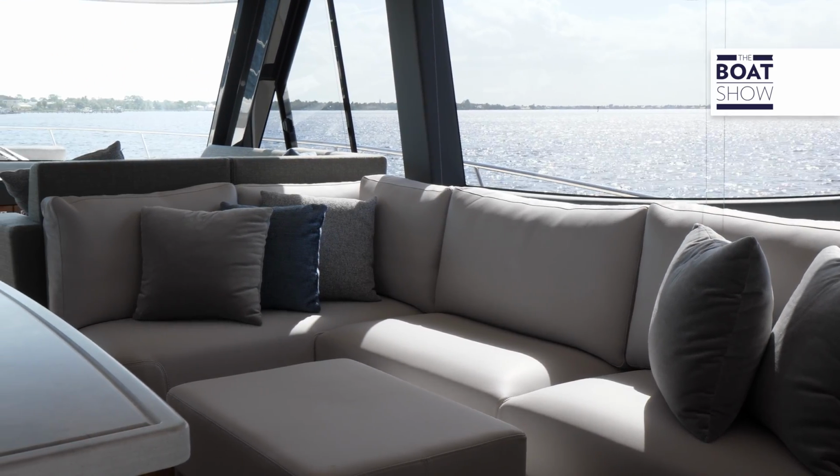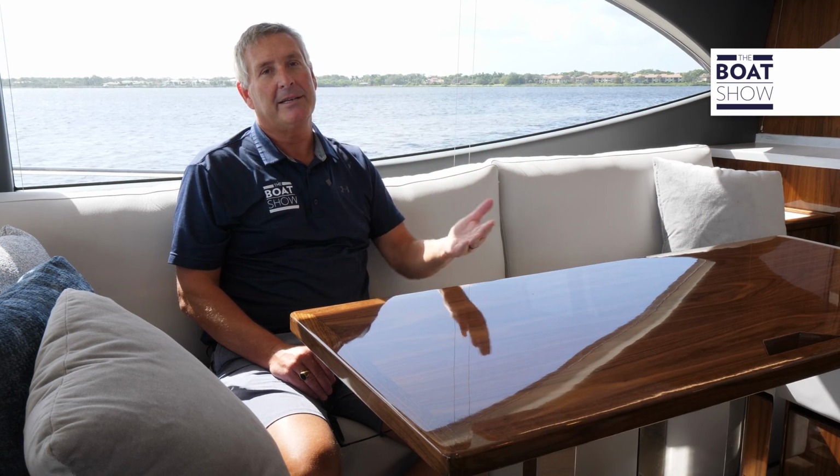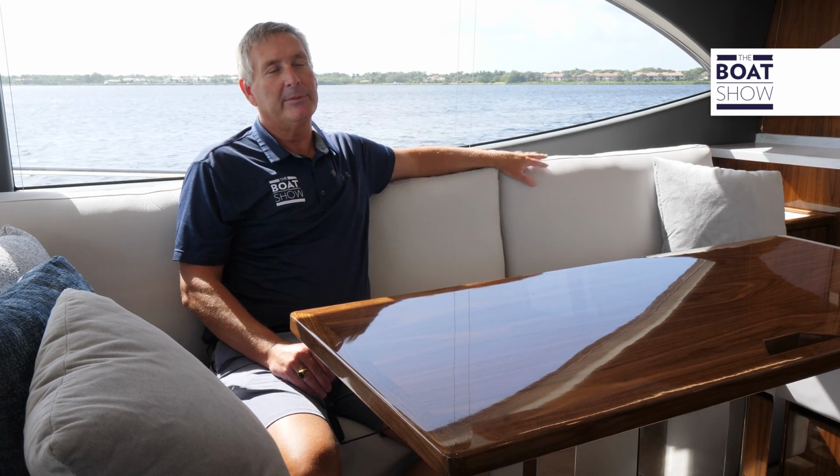And occasionally, maybe you want to come inside from the alfresco dining experience, and we have this beautiful flip-out table so you can relax with the family and enjoy a meal. Check out that shine.